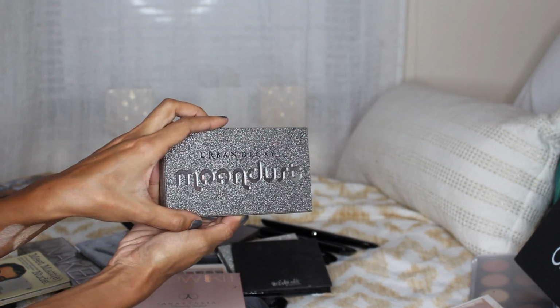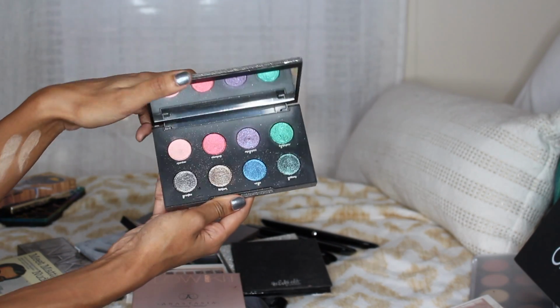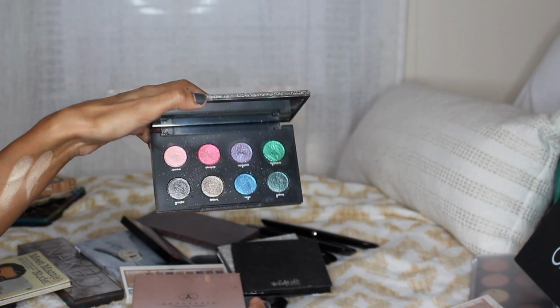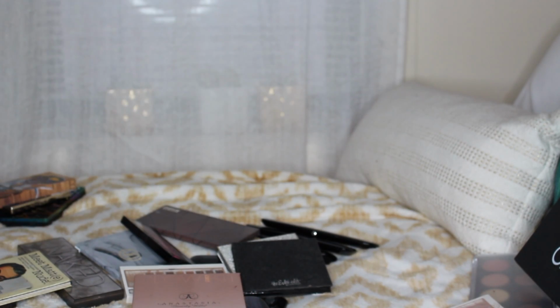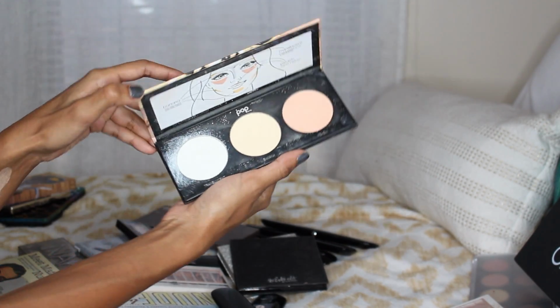Urban Decay Moondust palette. The packaging, I mean, Urban Decay wins at packaging, to be honest. These eyeshadows scream holiday to me. Don't really use it that much though. They're super glittery, really pigmented, but I'll be adding it to this pile. Then I have the Pop Beauty Setting 101 little palette thing.